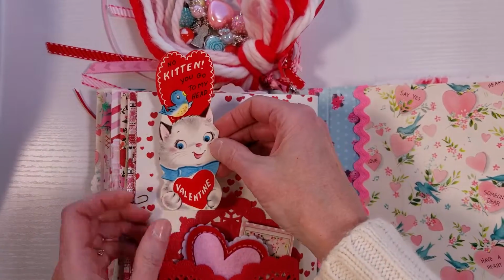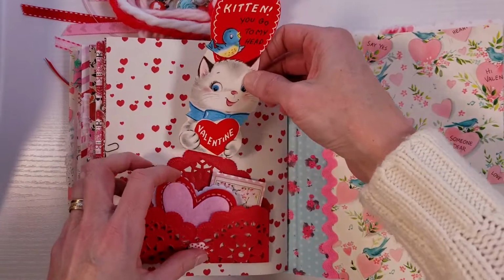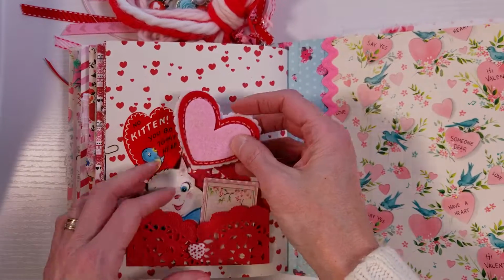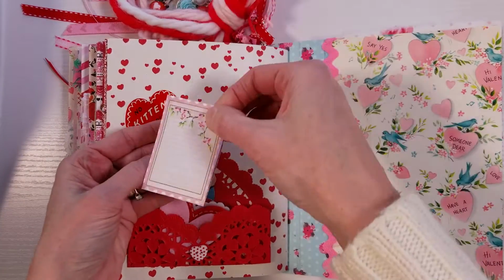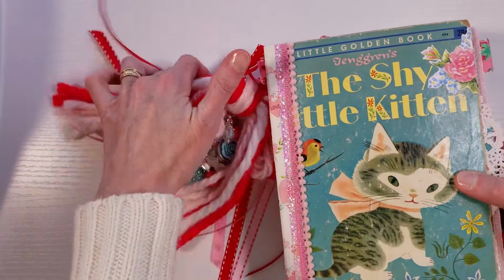And then this is another one of the vintage Valentines. And kind of a thick, puffy heart with adhesive on the back. And a little accordion style tickets to journal on. So that is Shy Little Kitten. Put that one to the side.